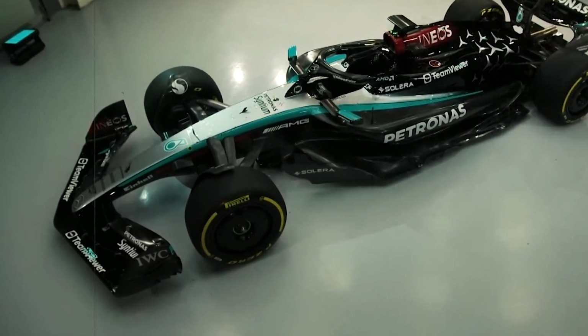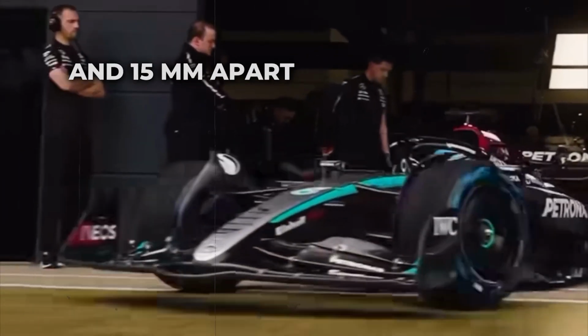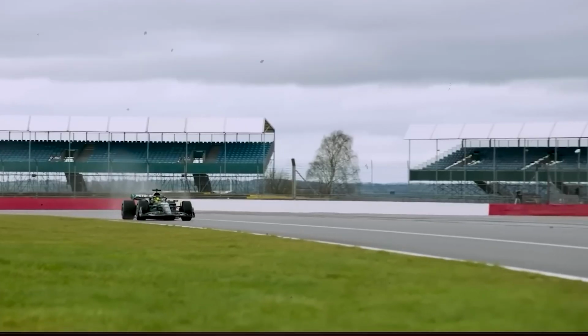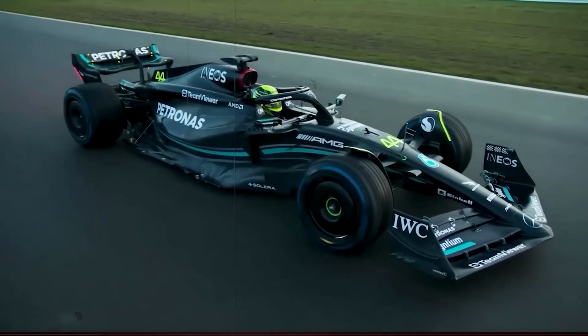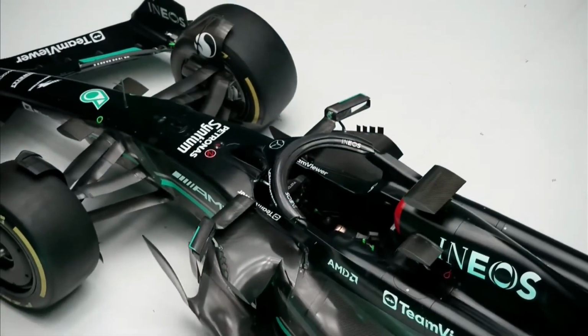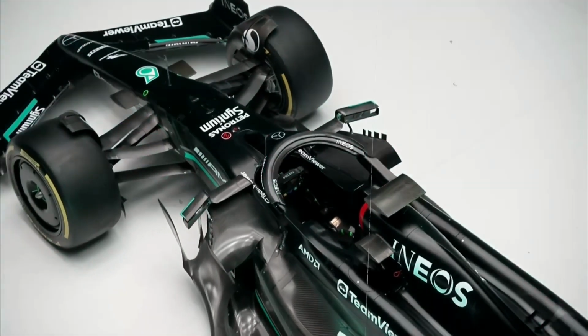According to F1 rules, front wing parts must be between 5 and 15 mm apart when they come together at their closest position, and the rearmost section of each element, with the exception of the furthest back, must not be visible from above.